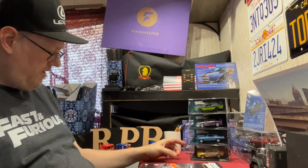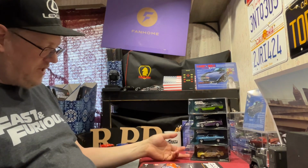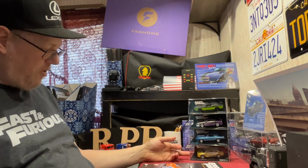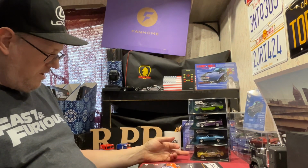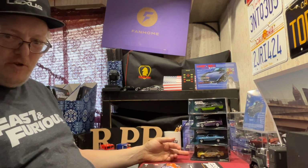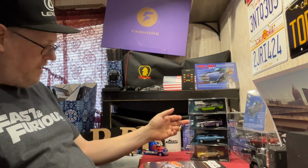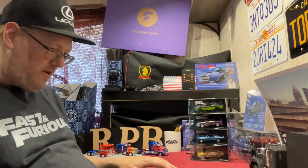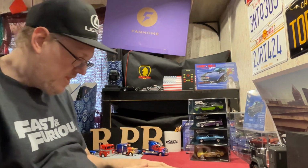Oh, I'm sorry. Next actually is the Lancer Evo, driven by Paul Walker, which I think was in Too Fast, Too Furious. And then we got Tyrese Gibbons' car for the last one.